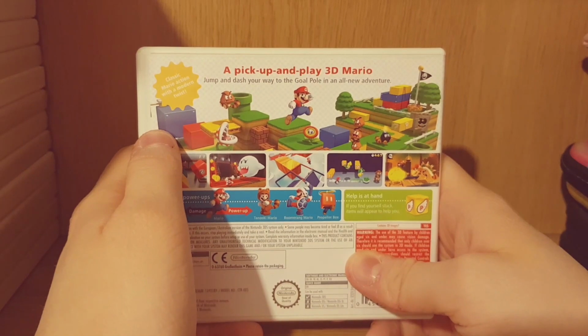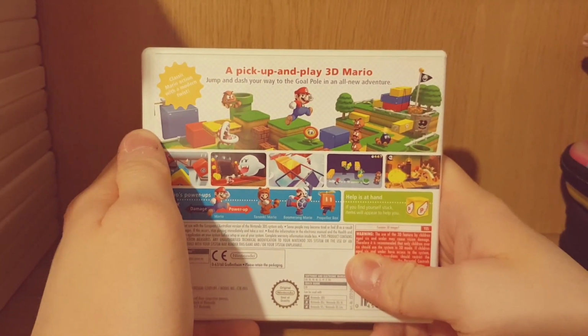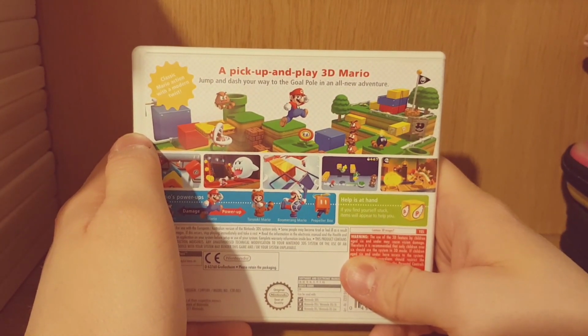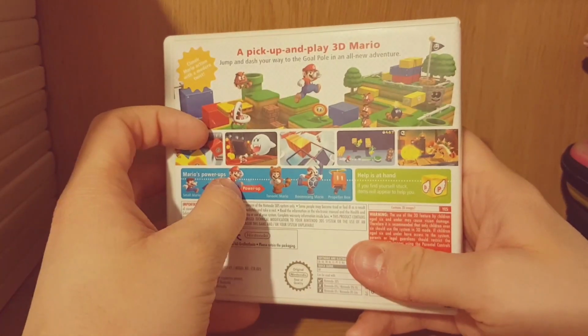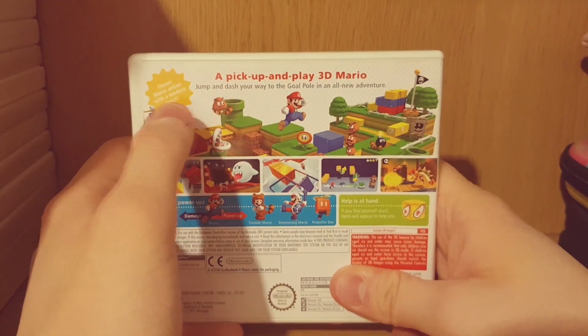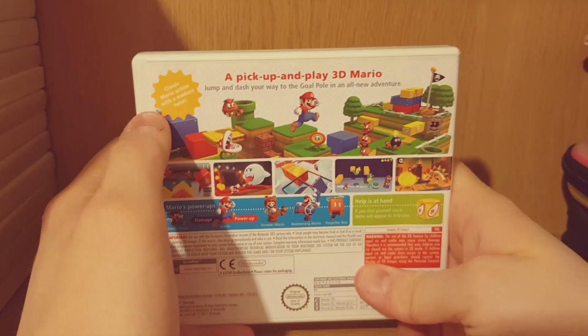It's quite short, and until the last few worlds in the special zone, it's really easy. But I'd say in terms of 3D Marios, it's probably among the weaker ones, but that doesn't mean it's bad. They're fantastic. If you play 3D World on the Wii U or the Switch, you can see how that's an evolution of this. And this really feels like, as it says, a pick up and play.